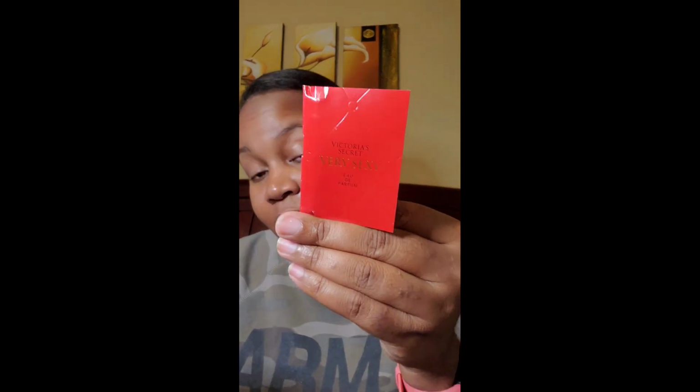And last but not least, when it comes to traveling, I like when I get these perfume samples. This one clearly came from Victoria's Secret, but a lot of times I will get them from Sephora as well, Macy's, other places, because this gives you just enough for like one or two nights, two or three days of a light scent. You can try it out, see if you like it. And if you don't, just toss it.